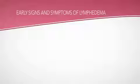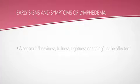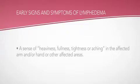If you are at risk of developing lymphedema, it is important to recognize early signs and symptoms of lymphedema and to take some key preventative measures outlined in your written resource. Some key signs and symptoms of lymphedema include a sense of heaviness, fullness, tightness or aching in the affected arm and/or hand or other affected areas.